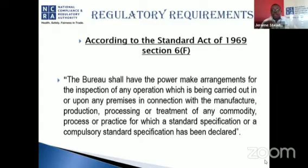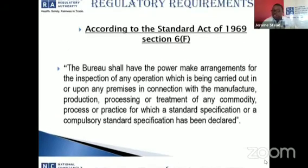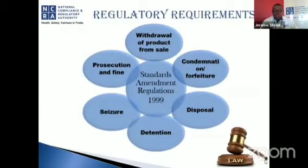So an inspector, nobody can really prevent. If you prevent an inspector from entering your premises, there's a possible fine. The inspector has every right to visit the factories, do the inspection, carry out sampling and testing, and carry out the possible actions. We'll go into the actions in our subsequent slides.